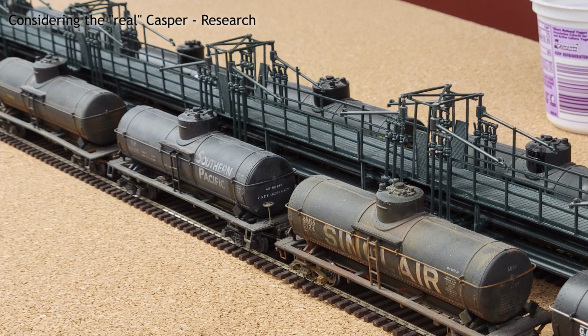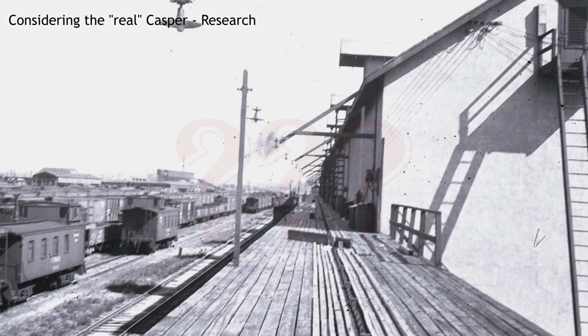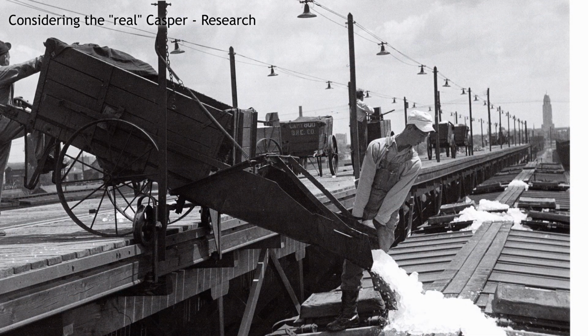Take the icing platform, for example. As I said earlier, I can't find a single photo of Casper's facility, but I do have examples of other Burlington icing facilities, so I'm using common elements of those to help determine how Casper's might have looked. The platforms have no roof in the pictures I have of several different locations, so Casper's model will have no roof. It's kind of like how locomotives have a family look that differs from railroad to railroad.